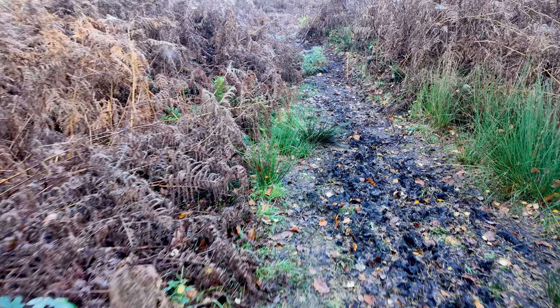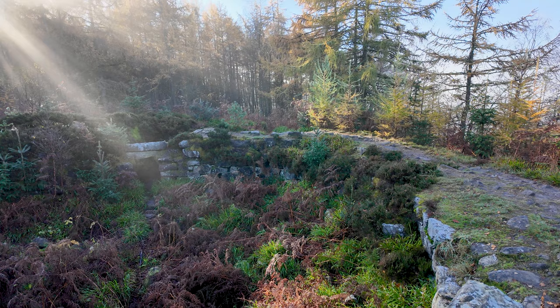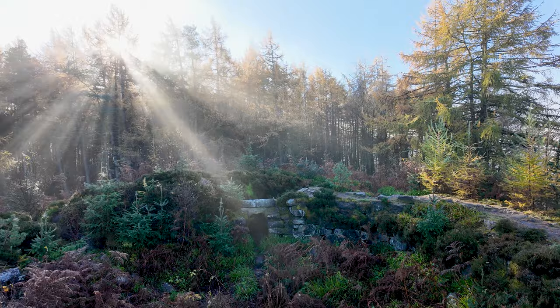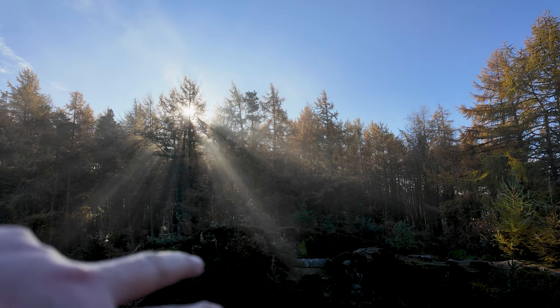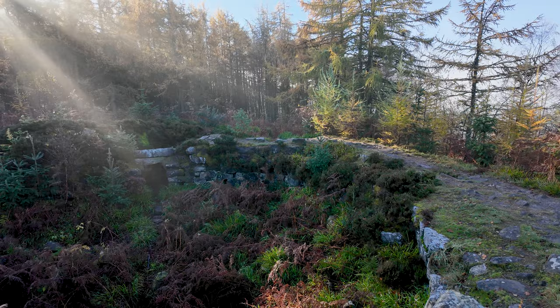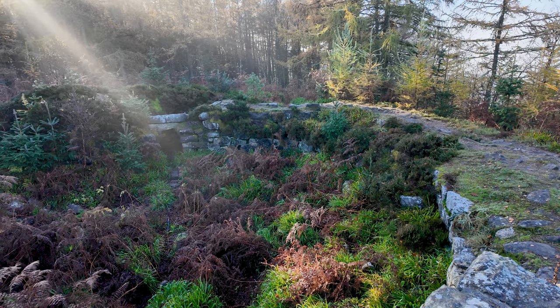So here we are, I believe, at the Tappoch Broch. Just look at the amazing light that we've got here. We've got these sun rays bursting through the trees, lighting up what little mist there is left, and they're leading the eye straight down to what I think was the main entrance of the broch. This is absolutely incredible. If I wasn't here, I would think it was photoshopped.